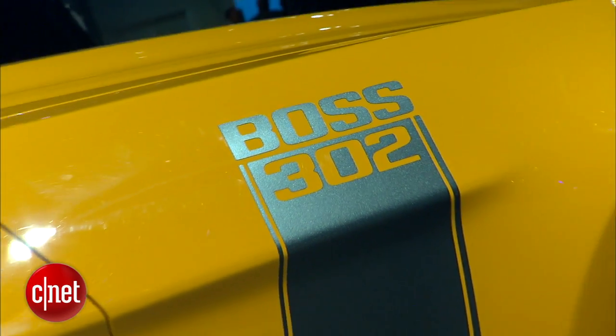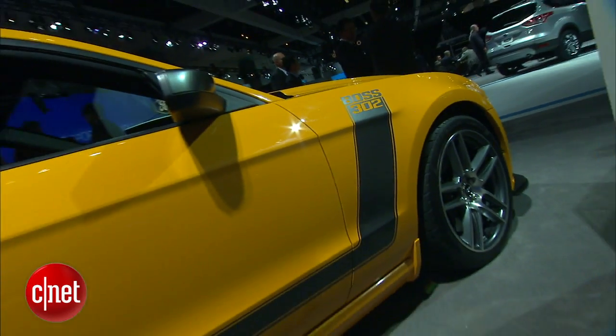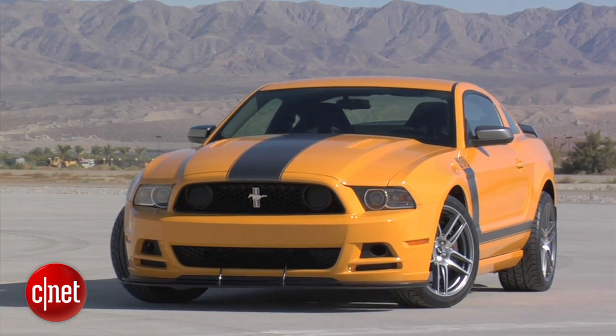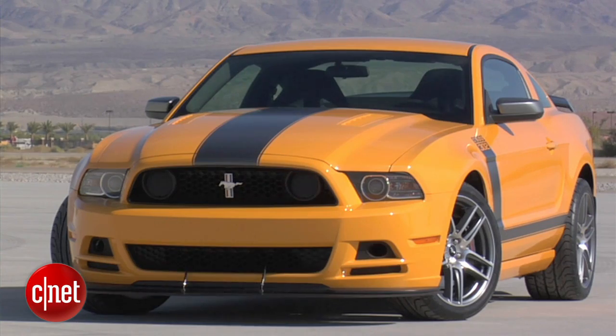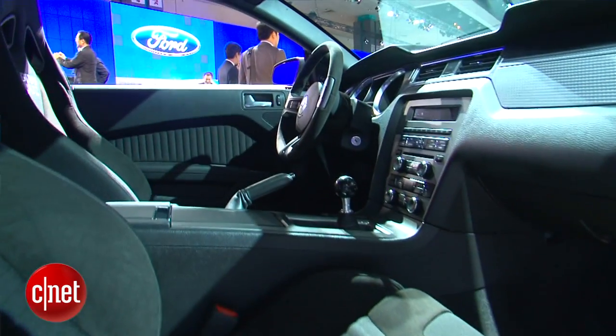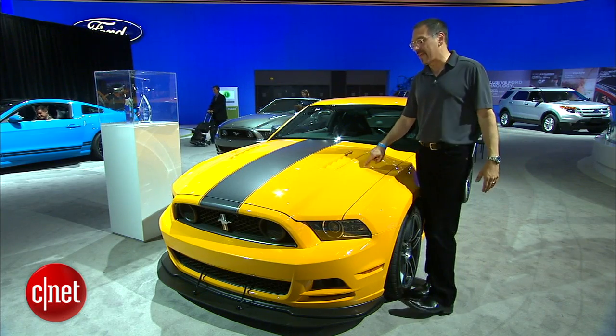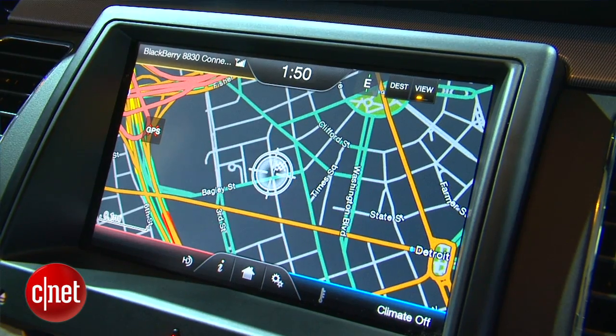Now, among the hot rod Mustangs, I've always preferred the Boss over the Shelby. This is more of a driver's car, to my feeling. But the thing that was missing was no possibility whatsoever of getting Ford Sync in this car. That made no sense. The Fiesta has Sync. Well, now that gets fixed for 2013, and this guy will have it too.